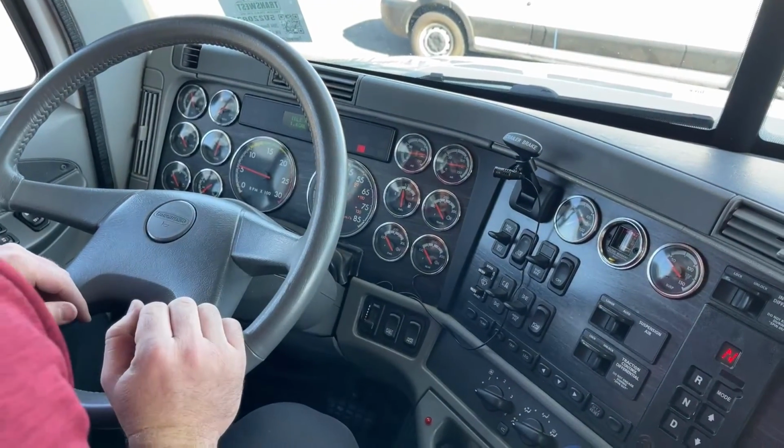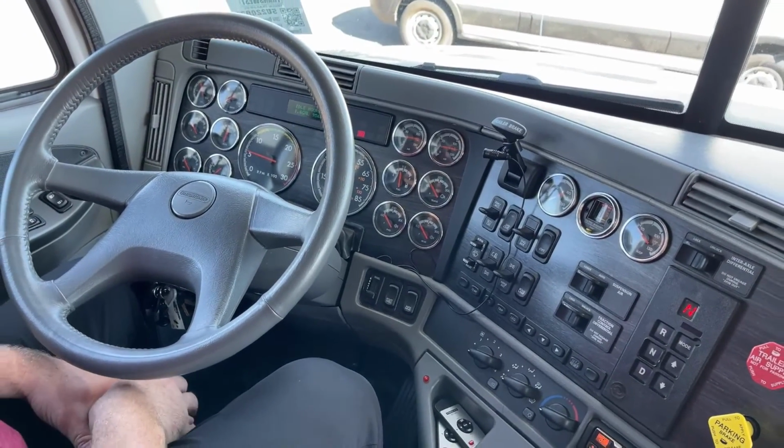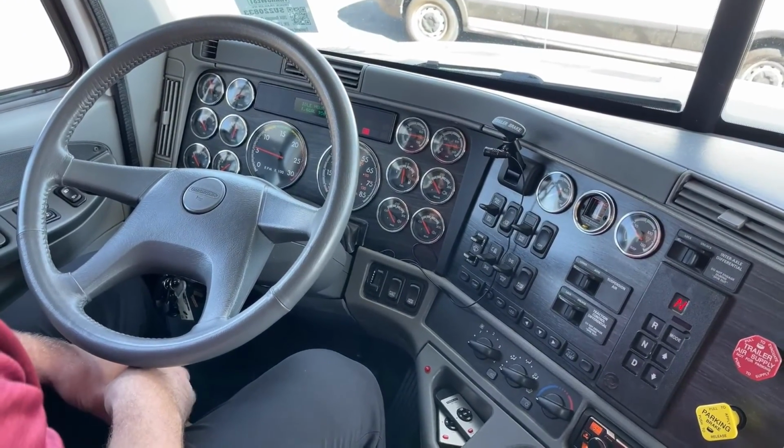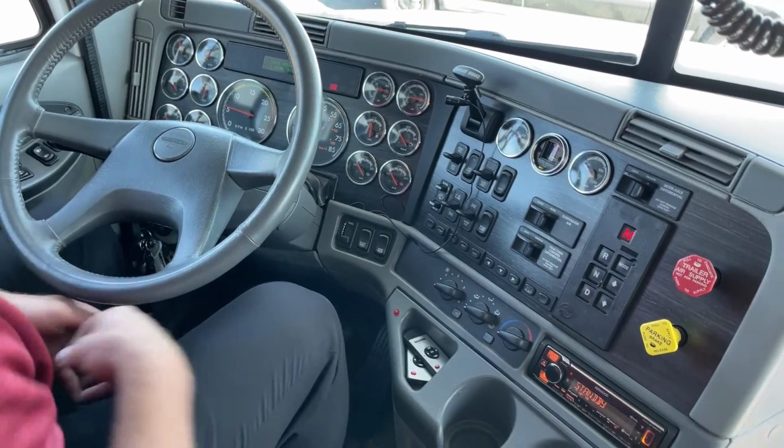Now again, 2004 used coach, 95,656 miles on this coach. So it wasn't used very much, still got plenty of life left in her.